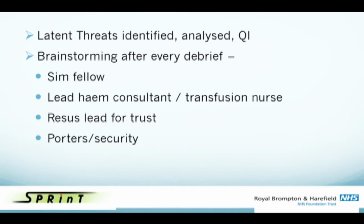So we ran these different simulations, 9 different simulations, and we identified latent threats, which we analysed and then treated with quality improvement. Particularly, I'd like to say we made sure we had brainstorming sessions after every simulation. We did the standard debrief, but because it was such a big simulation with so many learning points, it felt important to sit down with all the different teams and really clarify exactly what all the learning points were that each department felt they could note from that simulation.